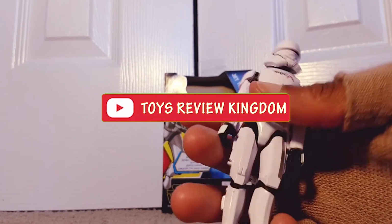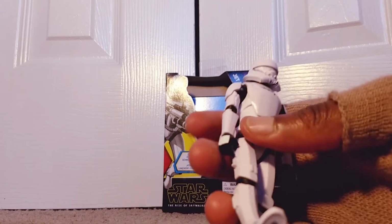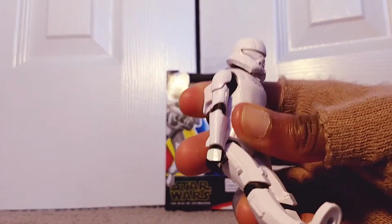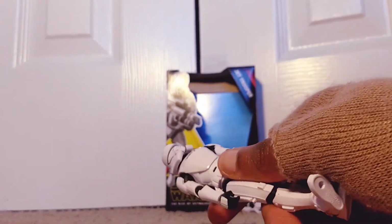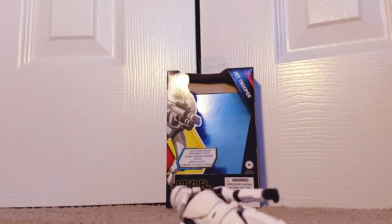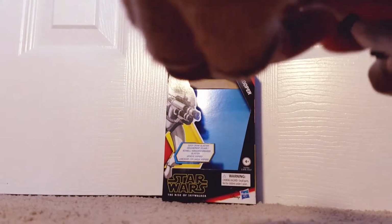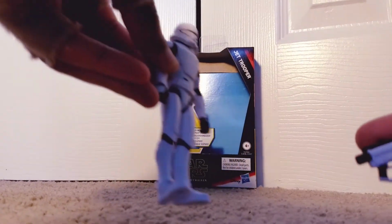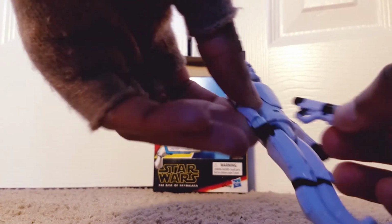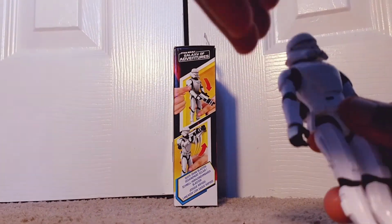Yeah guys, I definitely like the Jet Trooper, and I want to go ahead and test out his quick draw blaster, right? So before that, I must of course get him to hold his weapon. So let me see here, how can I get this guy to hold his weapon? Let me go ahead and look at the box and see here.